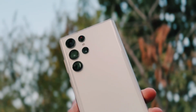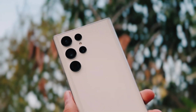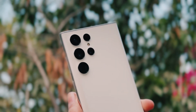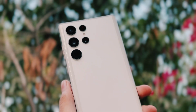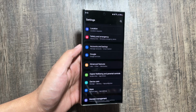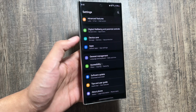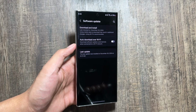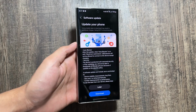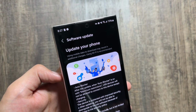So there's a new November update on the Samsung Galaxy S22 Ultra that you guys might be missing out. And as you know, these are some last days of November and I just got a new update. To update it, you just have to go to your settings and from here scroll down and select this software update. After selecting software update, you just have to simply click on download and install. From here you will get to see this new update available.